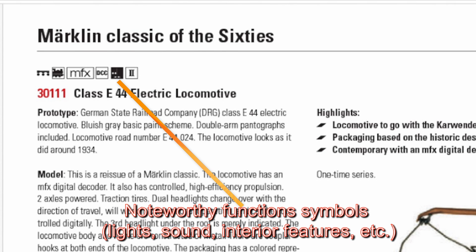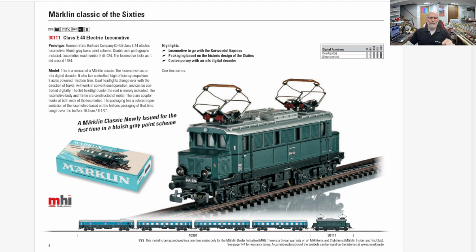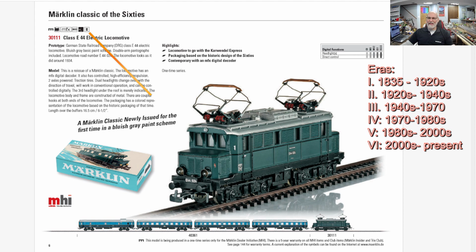This special model is a re-release, a retooling of a classic Märklin model, and it's even being released in the old classic Märklin blue boxes. This is a Class E40 locomotive, and they're also releasing tin plate cars to go with it. We'll get into it. And then over on the right-hand side, lastly, you'll see a Roman numeral, 1 through 6, and that's eras.